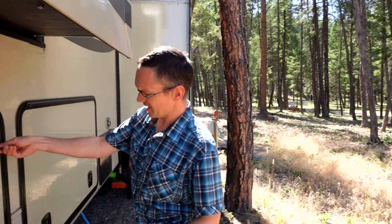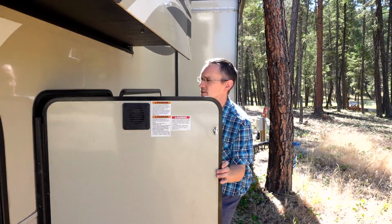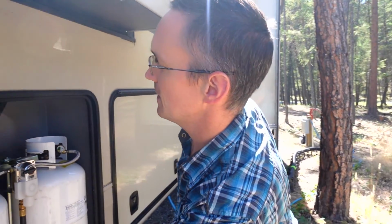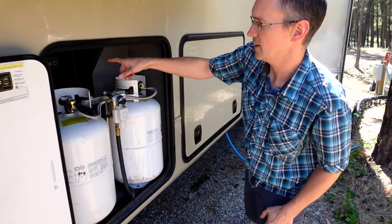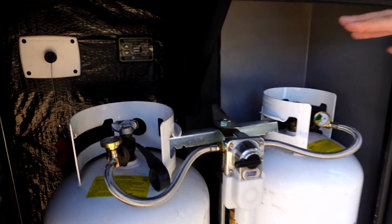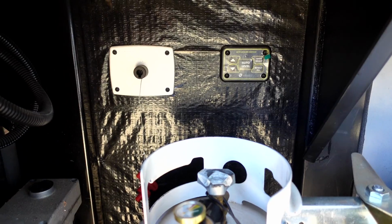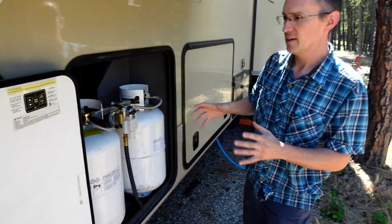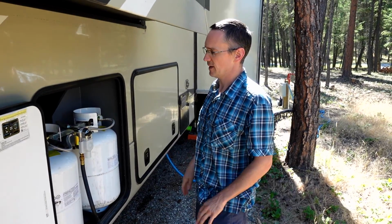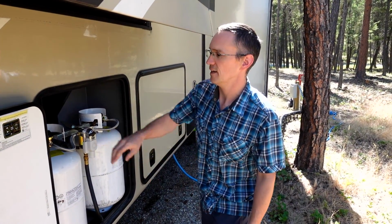And on this side, we have our main propane tanks. These are the ones that are always hooked up. And we have the control for our leveling system in the front here. So when we get someplace and we just want to put the landing gear down, this is the little control panel I use before I typically go inside and use that touch screen to figure out what my levels are and press auto level and all that good stuff.